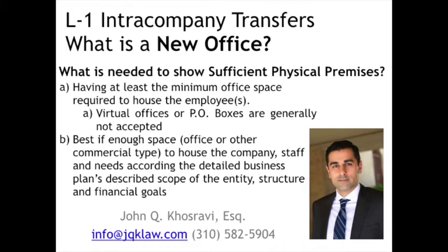A. This means having at least the minimum office space required to house the employee or employees. Normally, a virtual office or PO box are not permitted, although I have heard anecdotally of virtual offices being successful. I wouldn't try it myself.